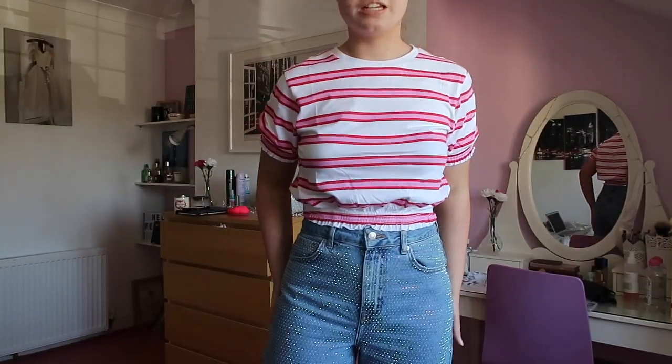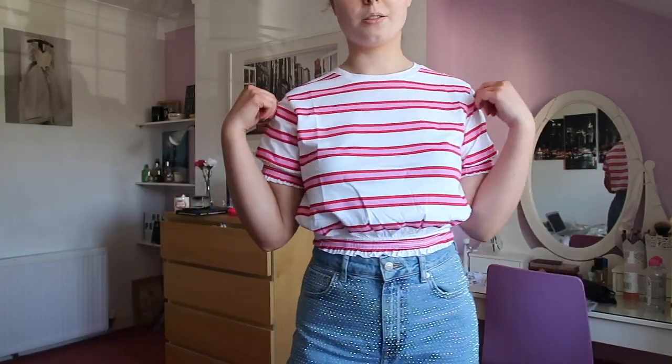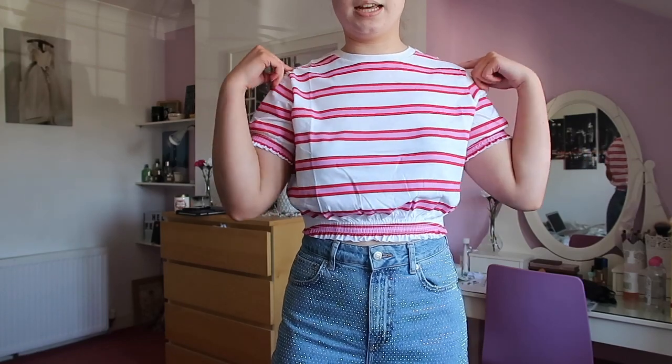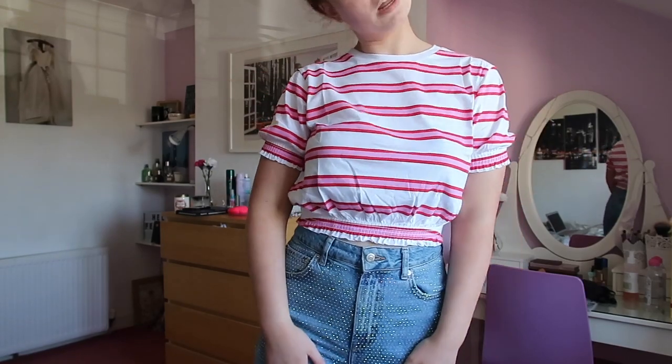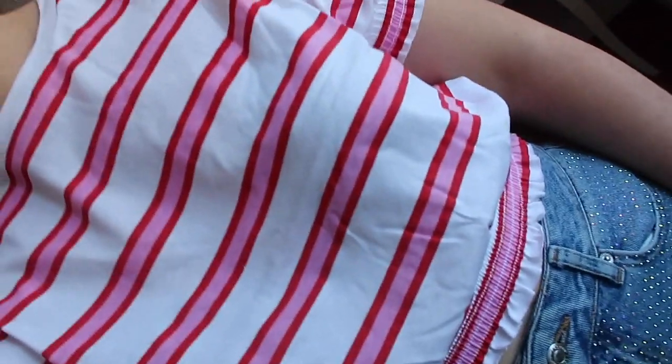And we're just with these jeans. I think they're quite cute actually. What do you think? Yeah, I think that's quite nice. Quite simple, but I needed more of these day-to-day tee crop type of things. And it's a really nice colour as well. I like the mix of the pink and the red. So yeah, I think we're going to keep that one.